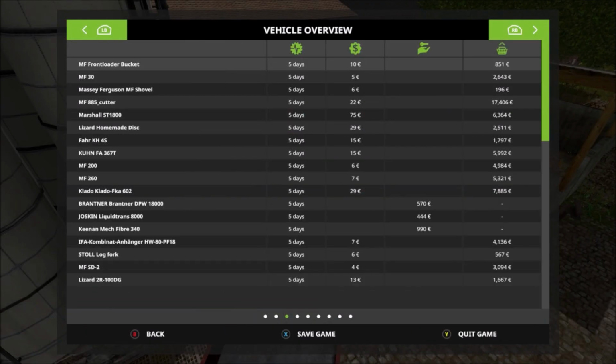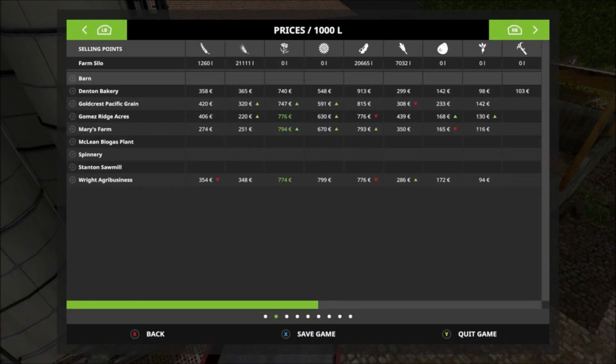So we're just going to have a look at where we are with the prices here. Now if you look soy, we've got a very nice price. Barley, we have a very nice price, 365. So we've got a lot of that in storage. We're going to go and sell that right now. That's going to be our first little job of the day. So I'm going to get loaded up and we'll head it up to Denton Bakery.